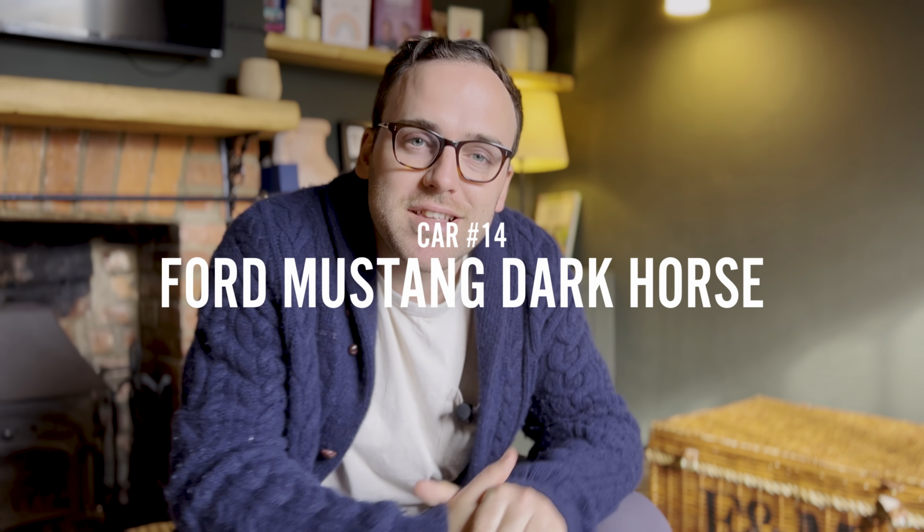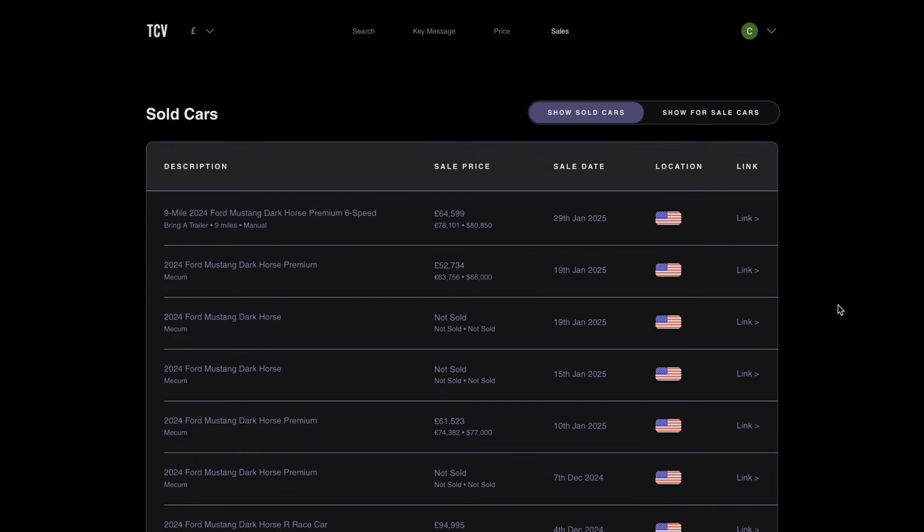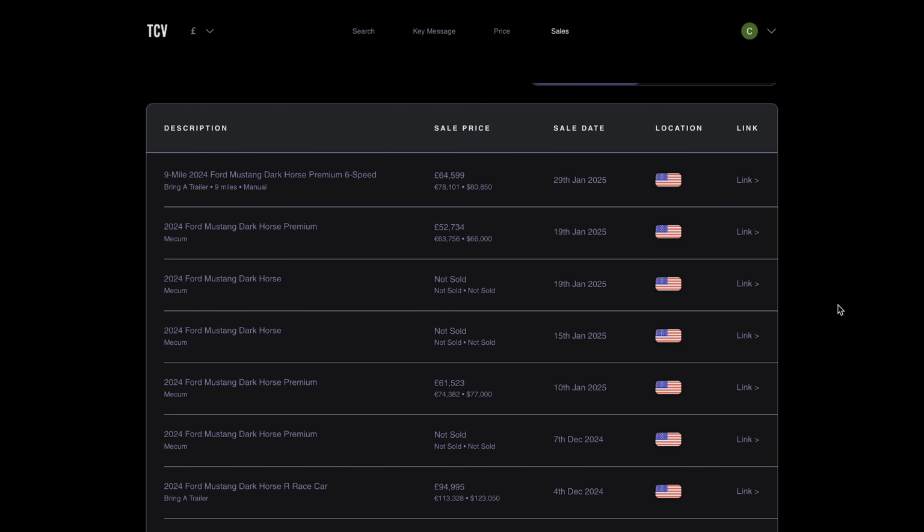Next up is this Ford Mustang Dark Horse. Naturally aspirated, V8, manual, rear-wheel drive, sports car. It ticks a lot of the boxes. Generally, yours was £50,000 to £90,000. However, again, the mileage is an issue. Shmee's car has 14,000 miles on the clock. We saw an example sell for just over £50,000, and that had 27 miles. Realistically, it's a 45 grand car today.